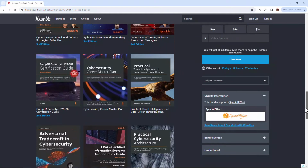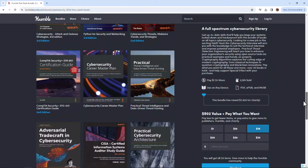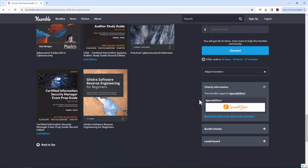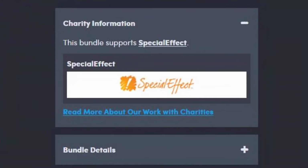As you scroll down here to the right side, you can see that ticker is actually counting down, and you can definitely take advantage of this special offer until the end of February, because on the 28th, this deal is going to disappear. You can also see the charitable information here for each of these bundles. So again, like I said earlier, it's definitely a win-win situation for everyone involved.